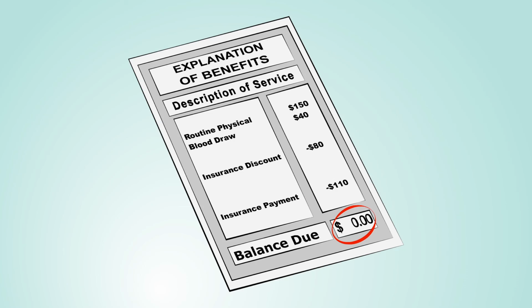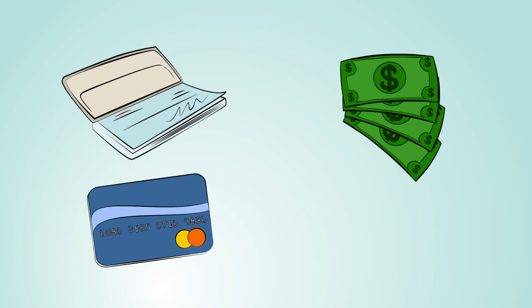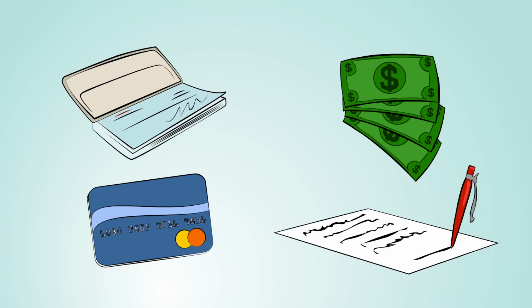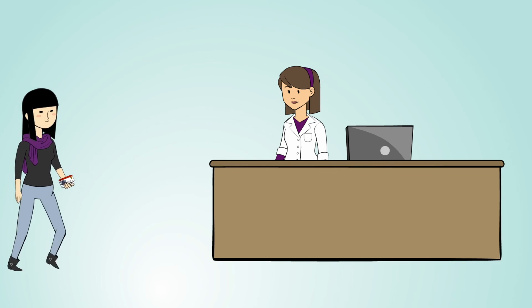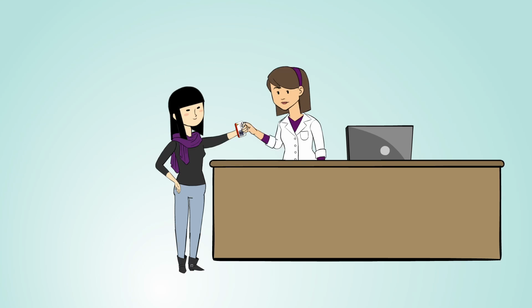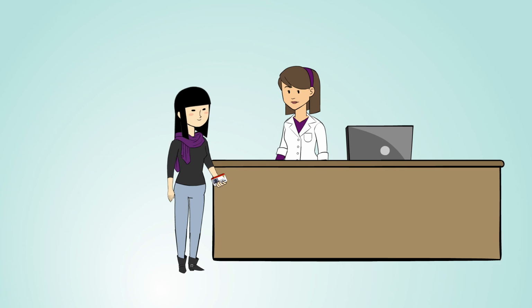Once you get the correct amount due, you can send a check, pay cash, or use the debit card that comes with your health savings account and pay the provider directly from the account. Or you can set up a payment plan. Now, paying for your prescriptions works a little differently. When you get to the pharmacy, you simply show your health plan ID card. The pharmacist will access your plan's information and provide you with the discounted prescription price. You can then pay using your HSA debit card. The whole process is very simple and easy to use.